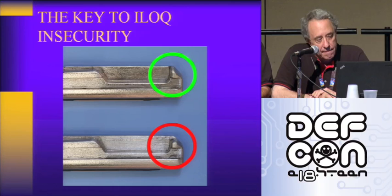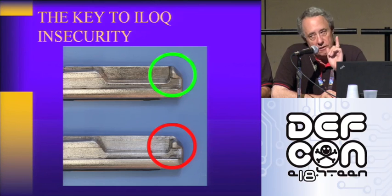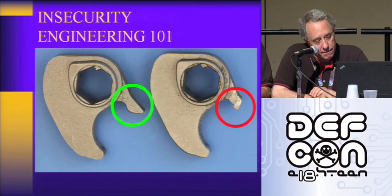Here's the problem. Normal key in green, modified key, about a 32nd inch of metal filed off the tip, in the red circle. Once that key is modified, now this is an internal attack. Once the key is modified, any key will open this lock once that modified key is used. It's a big problem. The other problem is the external attack.